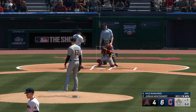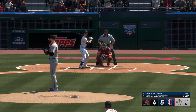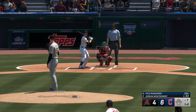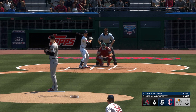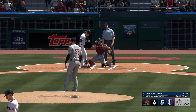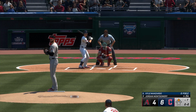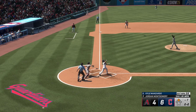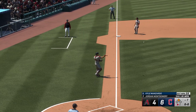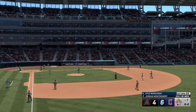And a breaking ball misses outside. And that is in for a strike. 1-2. And that's in the dirt. 2 strikes. Swing, and he breaks his bat. Moreno makes the play, and there's one down. Now batting, third baseman, Jose Ramirez.